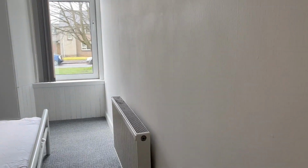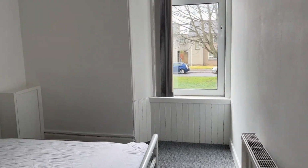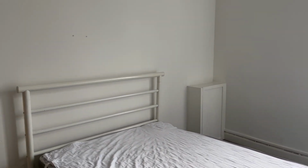The first bedroom you come to, good size double room. And as mentioned, a very bright room that has ample space for freestanding furniture.